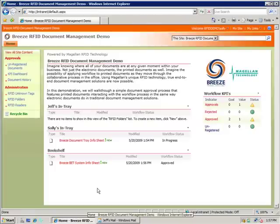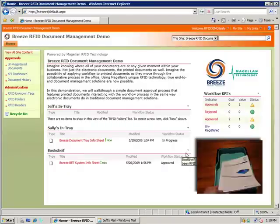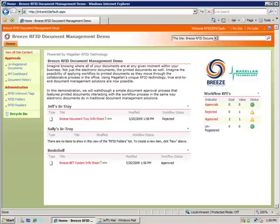So some of the other things we can do is, if Sally had the document info tray sheet and she didn't like what she saw, she could go and pop it back into Jeff's tray, and that kicks off another event in our workflow. So let's see what that looks like by dropping the document back into Jeff's in tray. So now that we've dropped it in the tray, we can see that the Breeze document tray info sheet in Jeff's in tray now has a workflow status of rejected. So the physical movement of the document out of Sally's tray into Jeff's tray is a meaningful event in our document workflow.